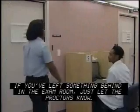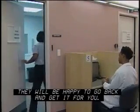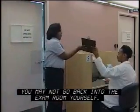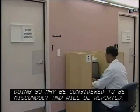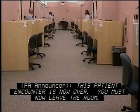If you've left something behind in the exam room, just let the proctors know. They will be happy to go back and get it for you. You may not go back into the exam room yourself. Doing so may be considered to be misconduct and will be reported. This patient encounter is now over. You must now leave the room.